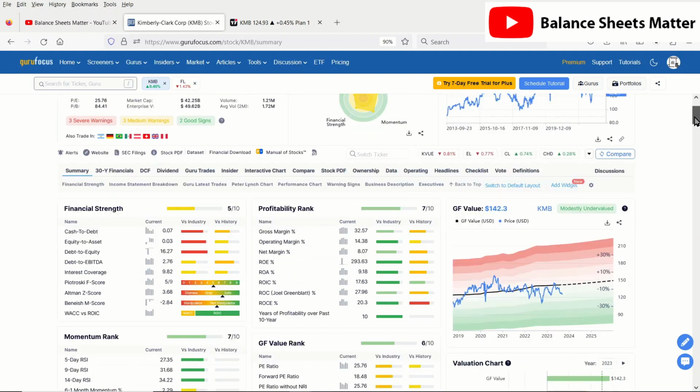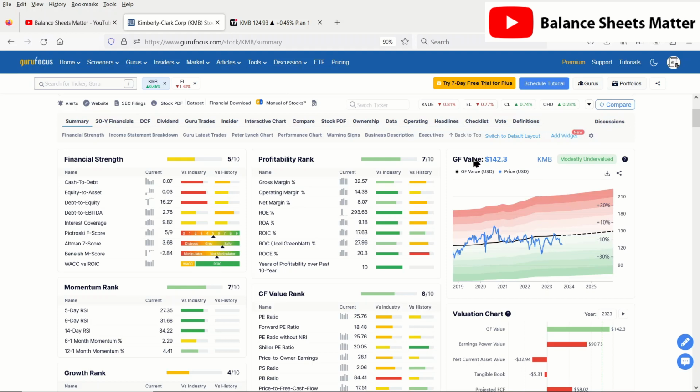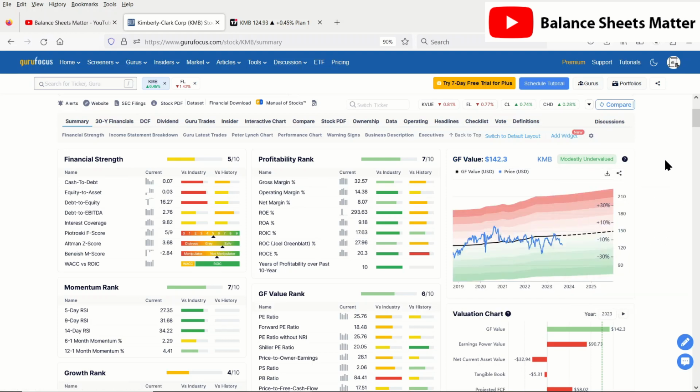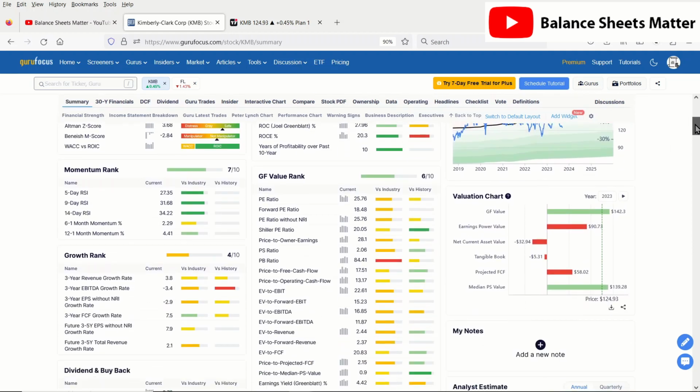So into the analysis, let's look at some of the high-level metrics. I always like to take just a glance at this Guru value band. Sometimes it's accurate, sometimes it's not, but it is kind of showing potentially, at least from the last several years, this could be a little bit undervalued, but as you can see, there's not a huge amount of variation in a stock like Kimberly-Clark. Also, the current PE is sitting a little high at 25.76, but the forward PE is substantially lower at just above around 18.5.